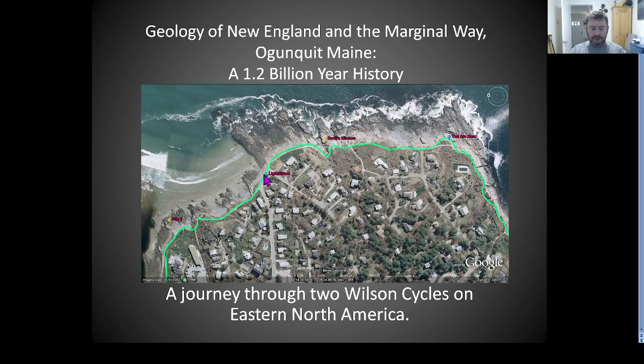Oh, by the way, this is the Marginal Way right here. These are the sediments that have been put down in the Iapetus Ocean that were basically derived from mountains, put into an ocean, buried about 6 miles, and then cooked, pressurized, remineralized, shifted around a little bit, and then brought back to the surface after the mountains that it was under eroded away.